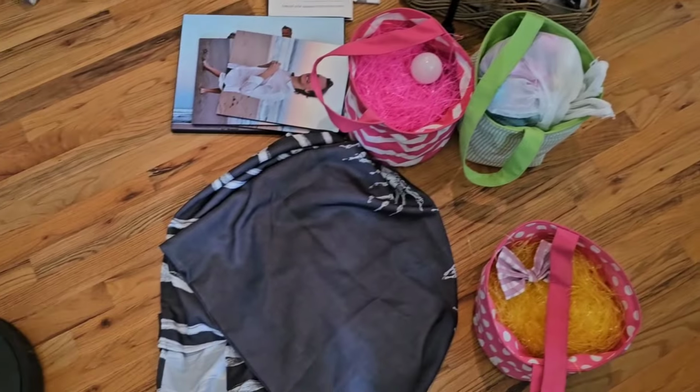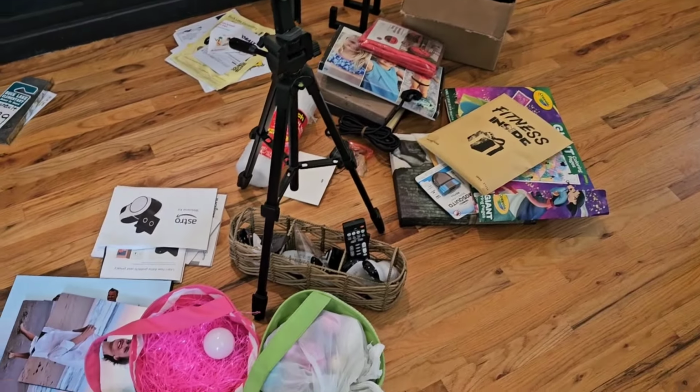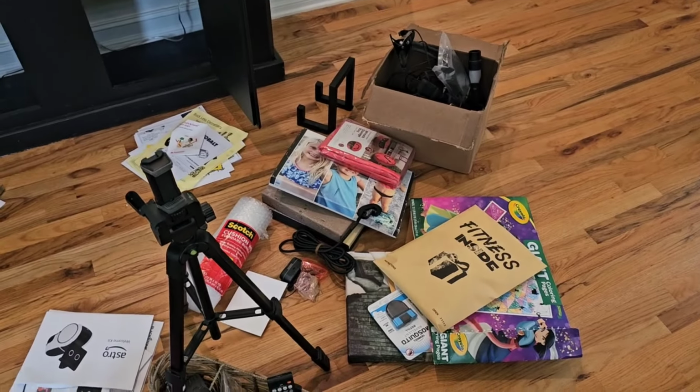This is all the crap that I've pulled out of here that does not go in here, except for maybe the photos. I think those are gonna go back in there. And then probably that box of wires and stuff.